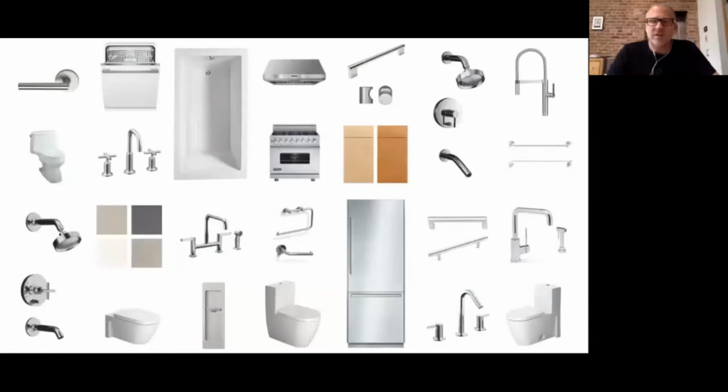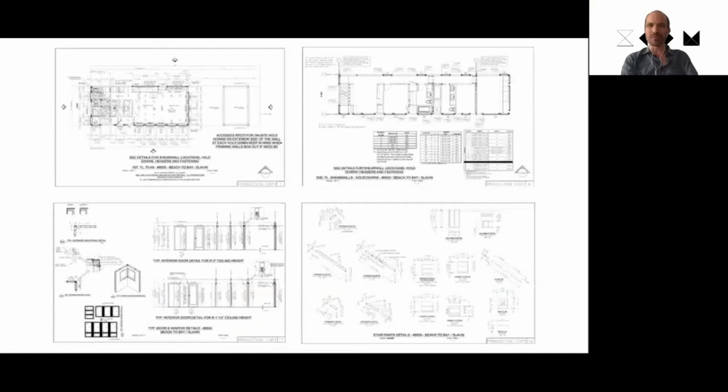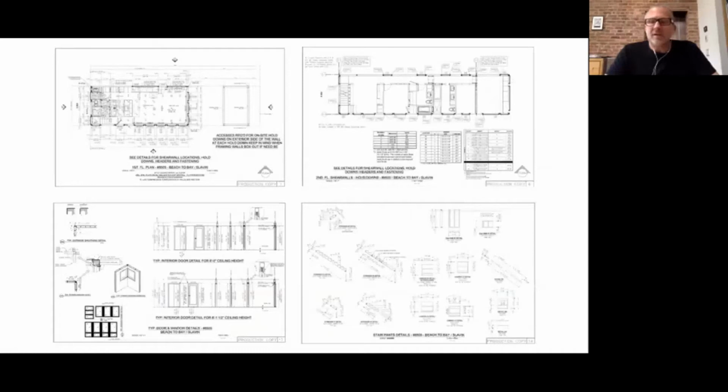You know, the factory does a big set of shop drawings the same way you do with a cabinet shop, except it's shop drawings for the entire house. It's a big cabinet that drives down the road. So they basically redraw what we've drawn, but within their way of thinking.